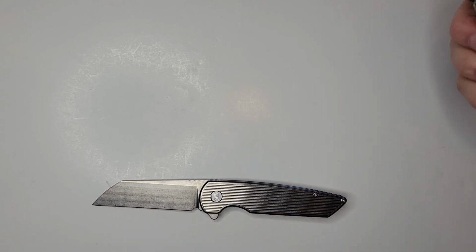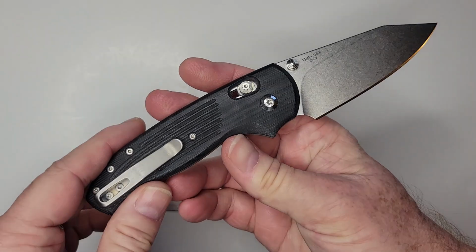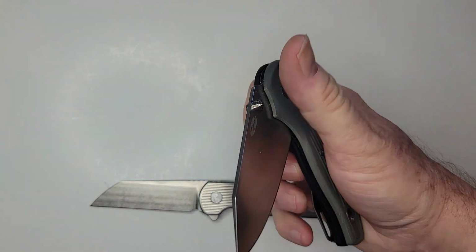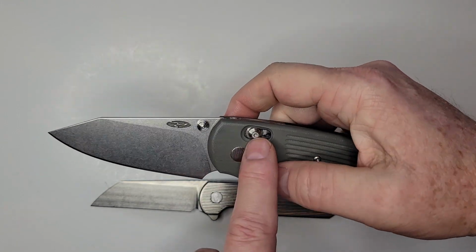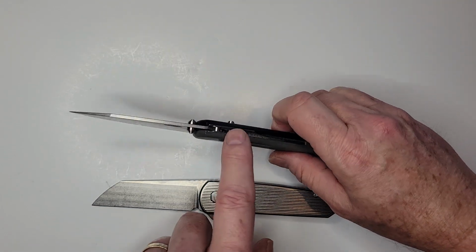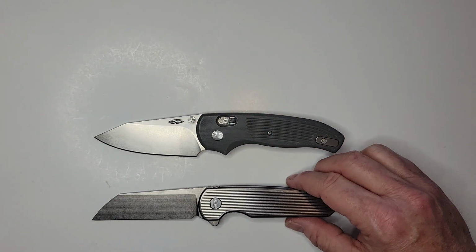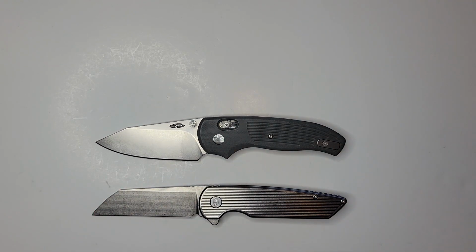Then the next one we're going to do is the TRM Shadow. This was a hard one for me to get a hold of ever since they came out. But this is Three Rivers Manufacturing's take on the Axis lock. Very, very good. No complaints on that. A little bit pricey, I found, given the fact that it's G10, but not ridiculously pricey. I forgot what it was. I really don't remember the costs on these.